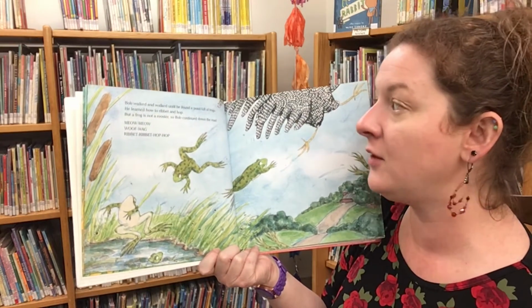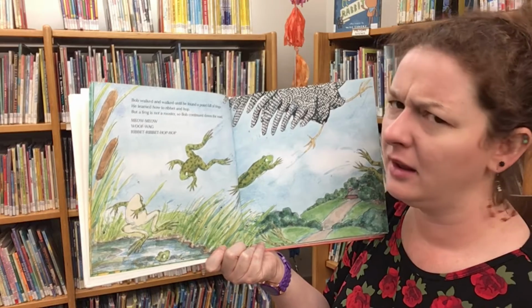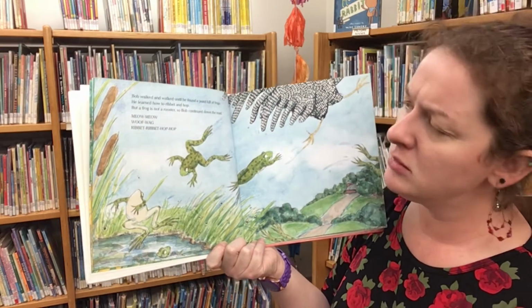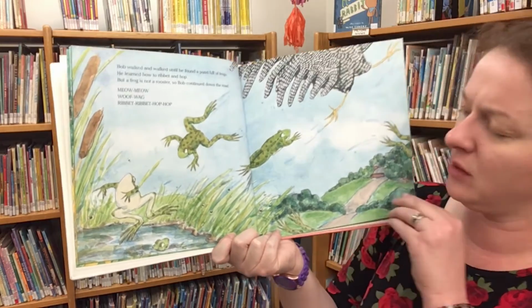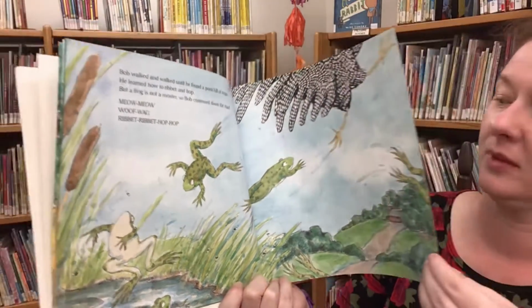Bob walked and walked until he found a pond full of frogs, and he learned how to ribbit and hop. But a frog is not a rooster, so Bob continued down the road. Meow, meow, woof, wag, ribbit, hop.